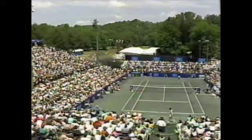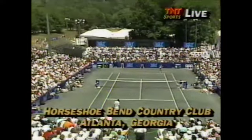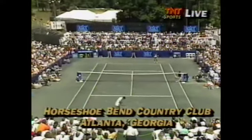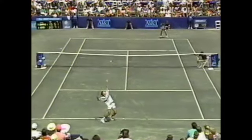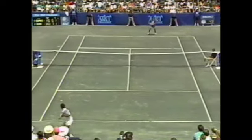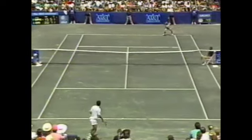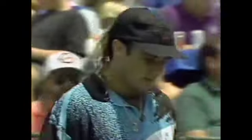7,500 sellout crowd at the AT&T Challenge. First year it's on part of the ATP Tour. Horseshoe Bend Country Club in Roswell, Georgia, about 20 miles north of Atlanta on the banks of the Chattahoochee River. 30 all. It was mostly cloudy when we started the match, but now it's mostly sunny. And the weather has been superb for tennis this week.